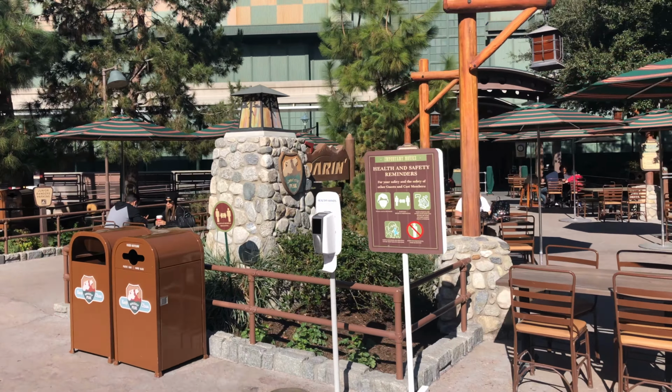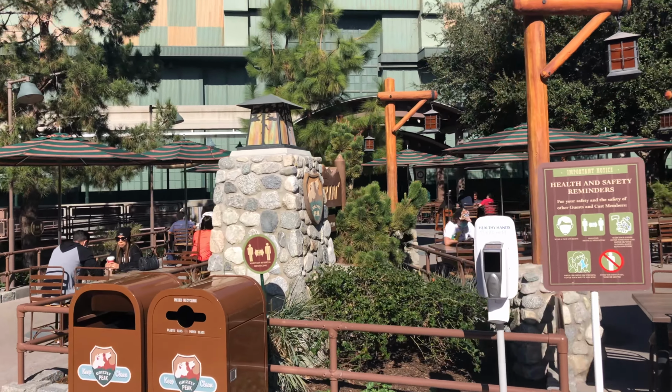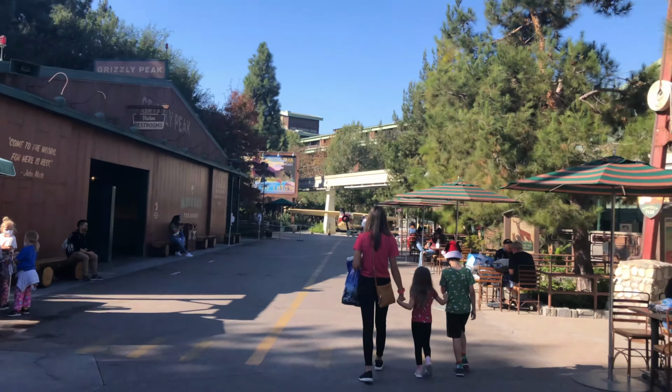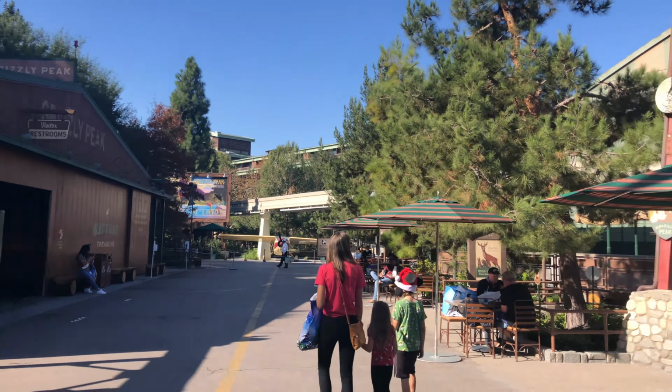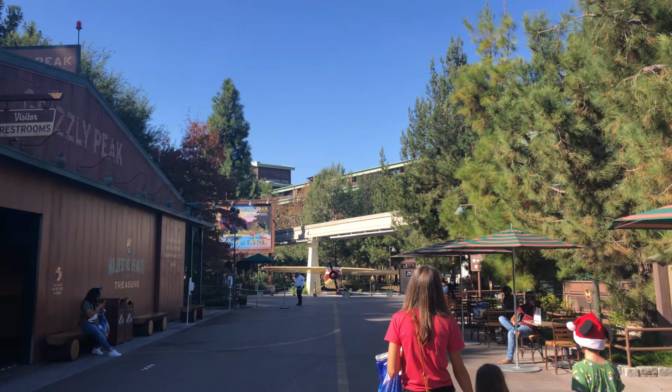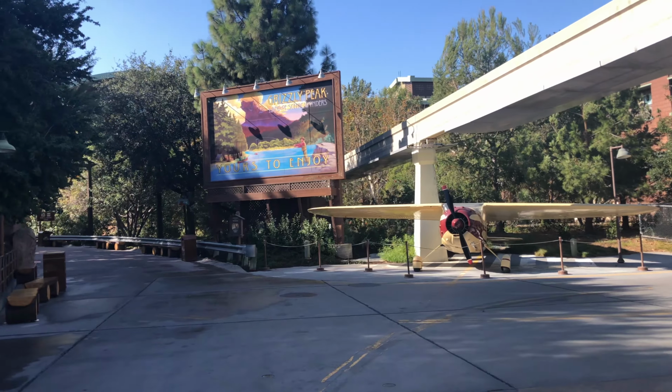I wonder how long the wait for Soarin' is. Oh, that's a tough one. So, guess you can walk down to the airplane. Some seating areas and things. It's quiet over this way. The end of the line.